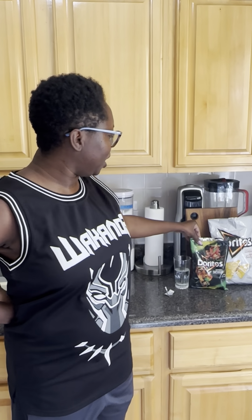Wow, Doritos. I'm so confused by this. Has anyone else had these? Please let me know if any of you find these and film a little review for me. Maybe post it in your story or something, and just let me know what you think of these, because I am perplexed.